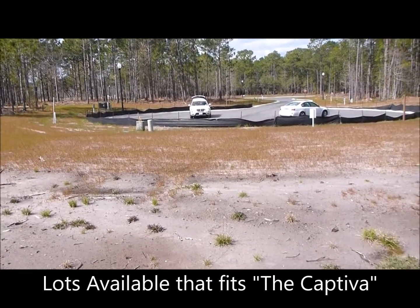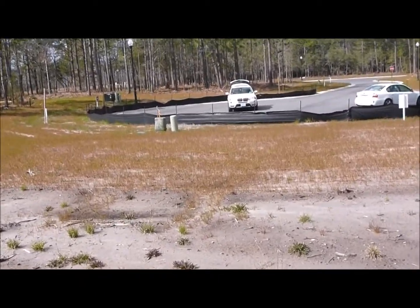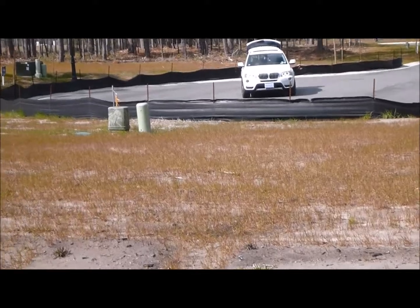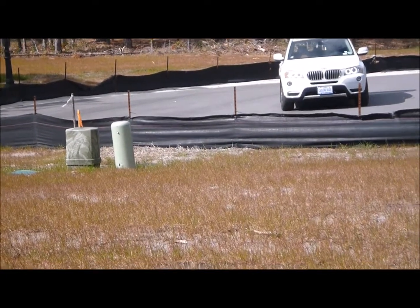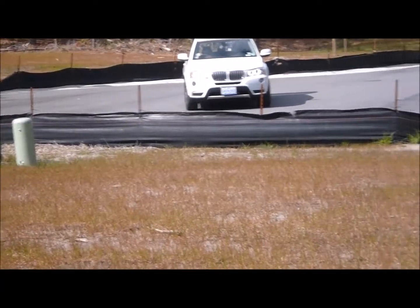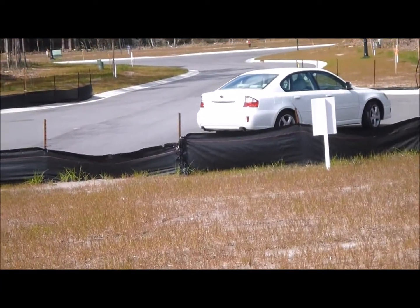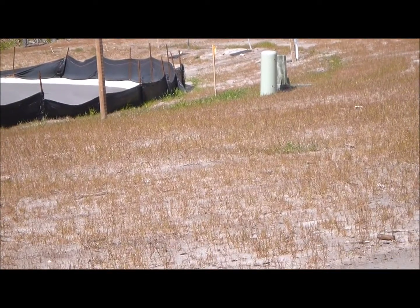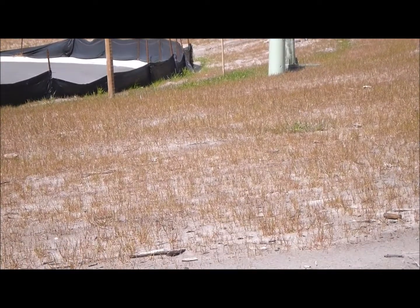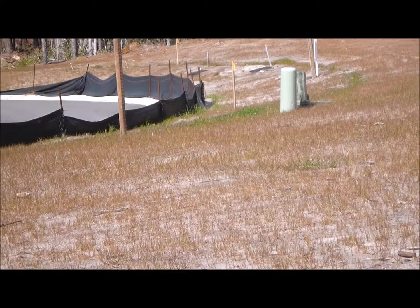Lot 247. There's a utility box right there on the left, and you see the little flag in between. That's the beginning of the frontage of the property line for 247, and it goes down to, you see the green box there, and the flag just to the left of it.